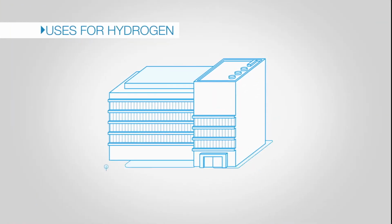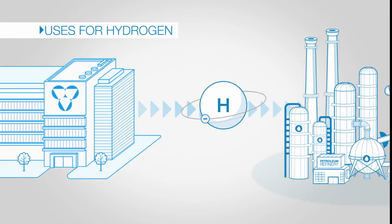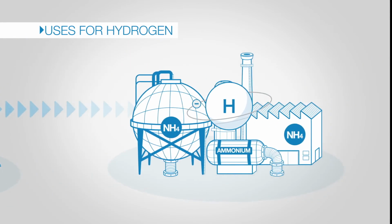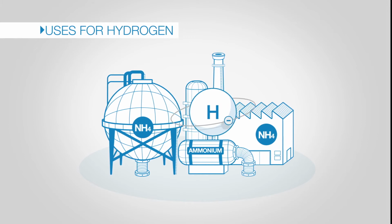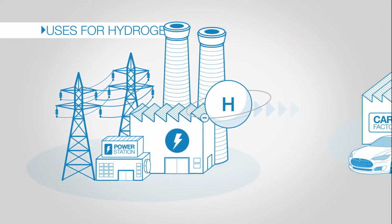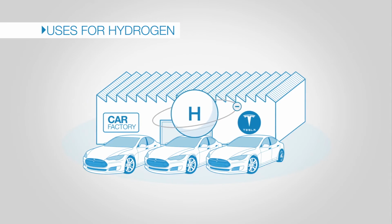It's addressing some really large markets. The global market for hydrogen is north of $100 billion a year, so it's a really important industrial chemical. Hydrogen is currently used primarily as an industrial chemical, mainly for the petroleum refining and ammonia production industries. There's also significant growth opportunities for clean hydrogen to be used in the energy market, both as a vehicle fuel and also for electricity generation.